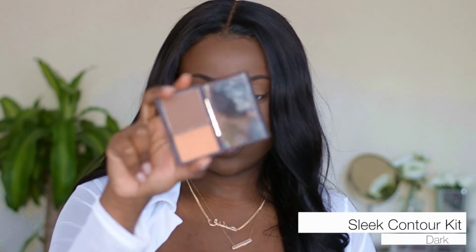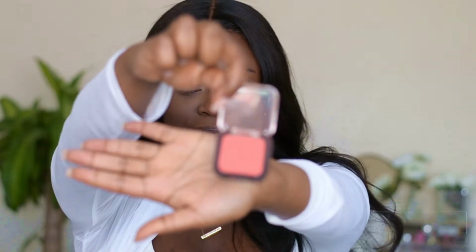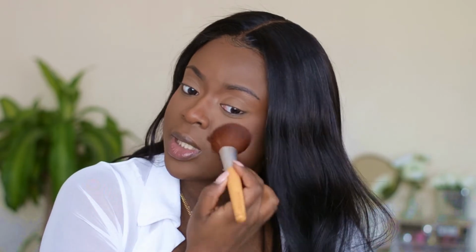It makes the face very long and like, you know, skinny. I'm gonna contour with my Sleek contour kit in dark. It's like a coral pink. This camera never picks up the blush.